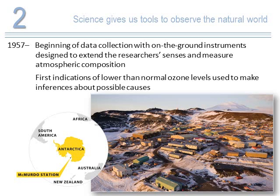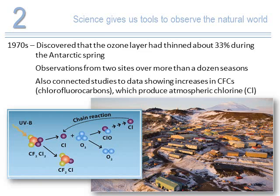And when they were doing this down there, they first found some indications that there were lower than normal ozone levels being collected, and they were used to make some inferences about some possible causes. So they were detecting these lower ozone levels, and then of course the question is, what's doing this, or why is this happening down there? And specifically, why is it happening in Antarctica?